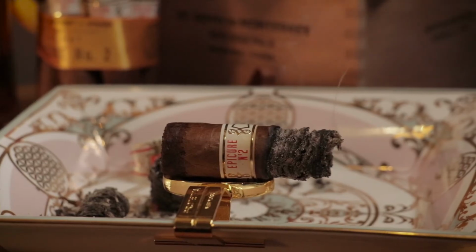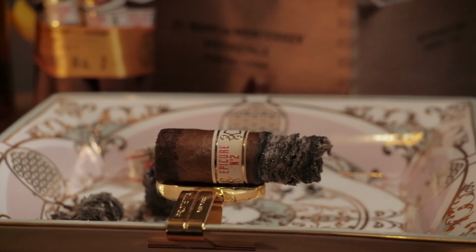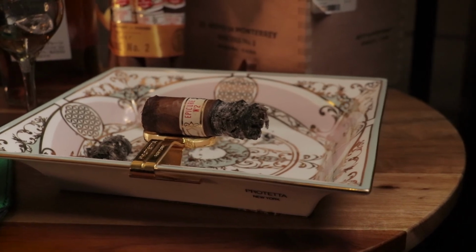So I'm well into the second third now, almost coming to an end. And I've been getting some of those mineral notes, some of the floral notes, and it's starting to pick up some of those roasted nuts. I think it's something like almond, roasted almond. That's what it tastes like. That's the note that I pick up. But it's burning very well. I'm very happy, really enjoying this.